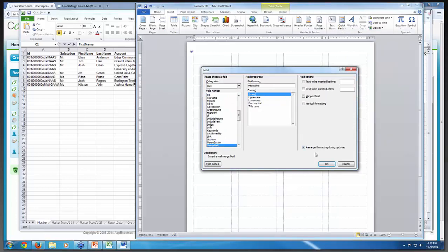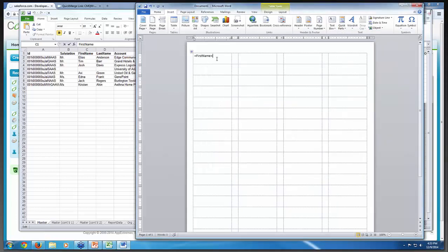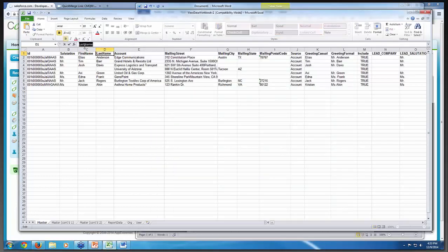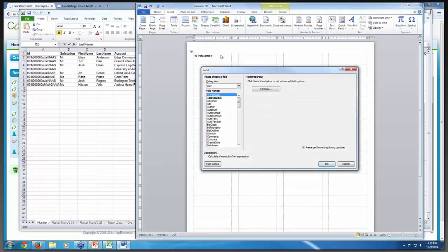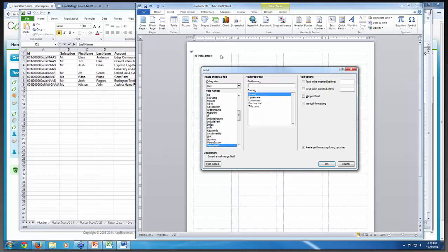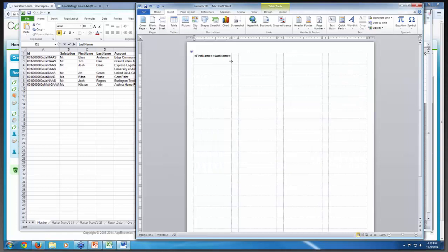Paste our column header there, click OK, and you can see it gets those nice double chevrons. So I'll do a space, we'll go get last name, create a field for this. I'm going to use the keyboard shortcut this time, which is Alt-I-F-M-M, if you like keyboard shortcuts. Last name, click OK. Okay, that looks good. I just want name tags, first name, last name.